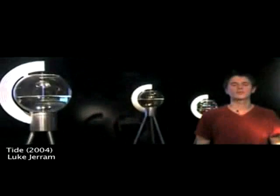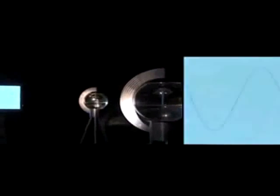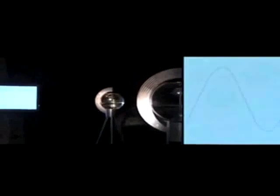This is an artwork called Tide. It's an installation controlled by the gravitational pull of the moon. And that information is coming as data live into the gallery using a gravity meter. I've set up to control the water levels in these glass spheres.